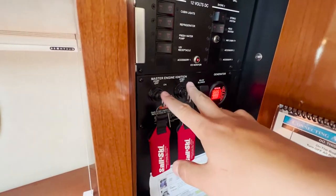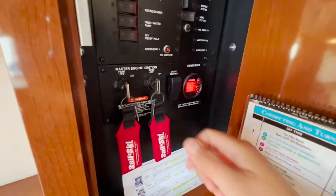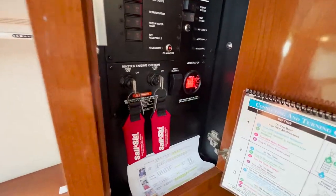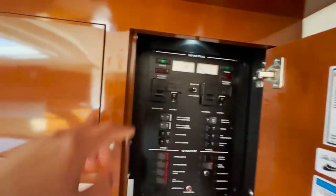These are going to be your master engine ignition. So these are just your engine power switches. If we were to fire it up, turn both those on. This is another bilge blower switch. You can use that, the one at the helm, or the one here. Take it from the top down.